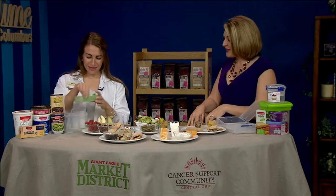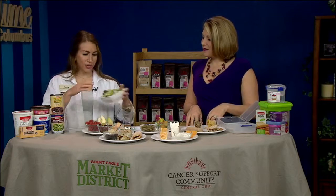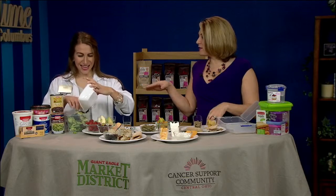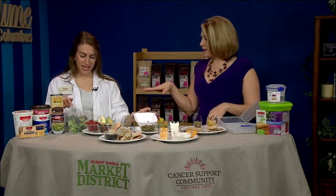So we're going to start at the bottom here. We're going to throw our lettuce in. So we have our vegetable right there. And always the greener lettuce. I've learned iceberg has not a lot of nutrients. Yep, I actually did a mix of romaine and spring mix.